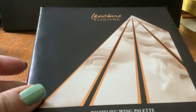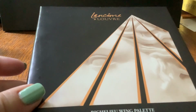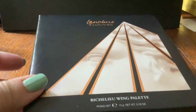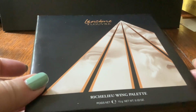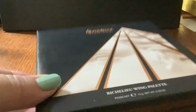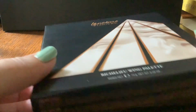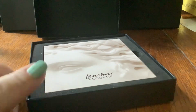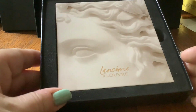I even went into a very large Boots, which had a big Lancôme concession, and they knew nothing about it. I looked from time to time, and it never came up. So imagine my surprise when I see not only is it on the website, but it's on sale. Joy of joys. Now, here we are, very substantial packaging.